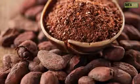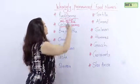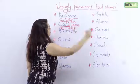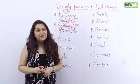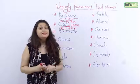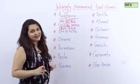That's right. Coca beans are famous, but is it really coca? No. You have to make sure that you know that A is silent and the pronunciation is cocoa. That's right. Cocoa beans, which are the mother and father of chocolate, my most favorite thing in the world. So cocoa is also a drink. So when you grind these beans and actually make a hot beverage out of it, it's called a hot cup of cocoa. But always remember, never call it coca because the pronunciation is cocoa and the A is silent.